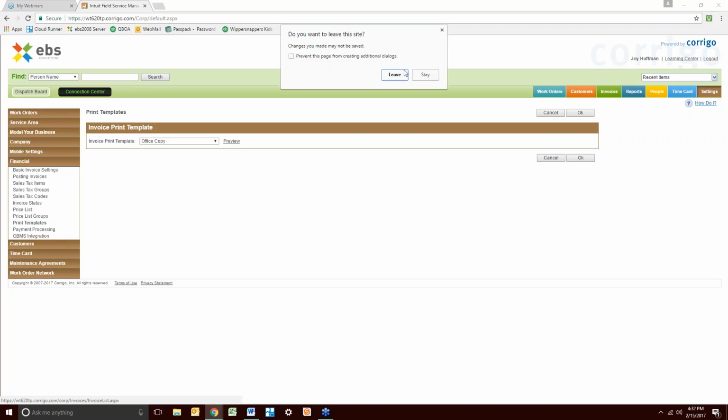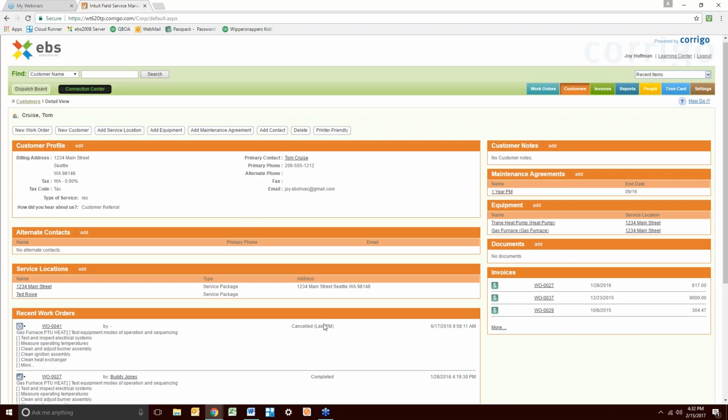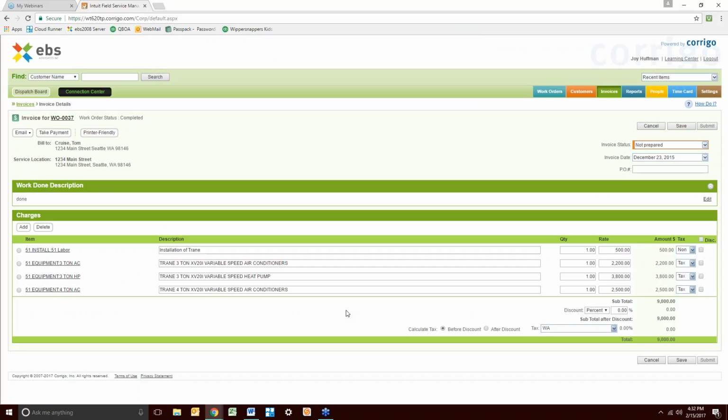What information will sync over? So this information right here on the invoice, that $9,000 invoice that I just filled out, this is what's going to sync back over. And when you have it back in QuickBooks, you can group those items together. If we ever wanted to look at the work order and all of that, that's still in the Field Service Manager. The only thing we'd go to QuickBooks for is the invoicing piece. Correct. That's correct.